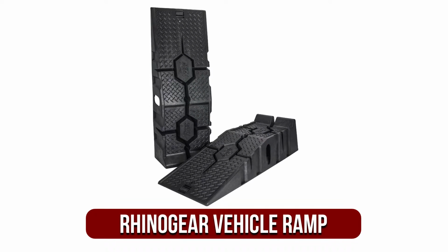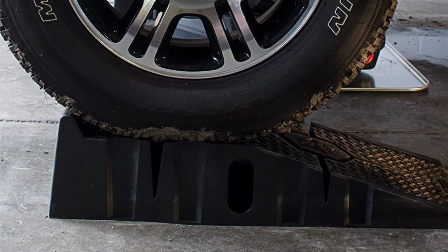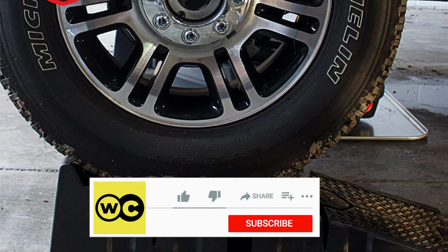At number 1 is the RhinoGear vehicle ramp. One of the most appealing aspects about the ramps designed for oil change from RhinoGear is that they're easily portable yet are solid and safe. Additionally, you don't need to fret about where to store them after you're finished working. The nesting design helps to save room and can make it simpler to put them away in your garage.